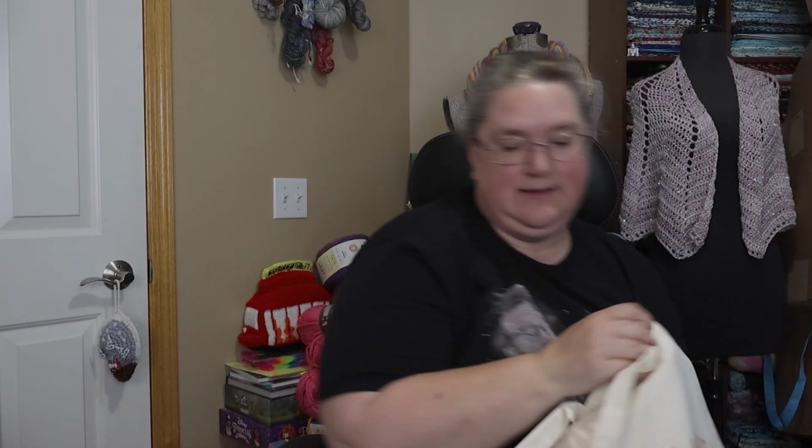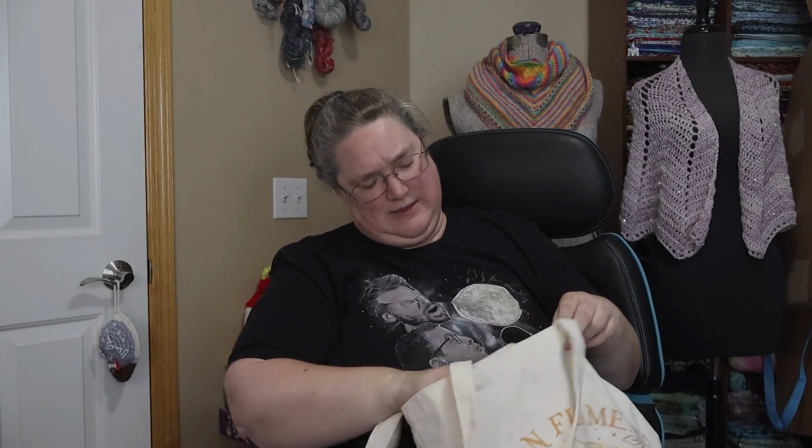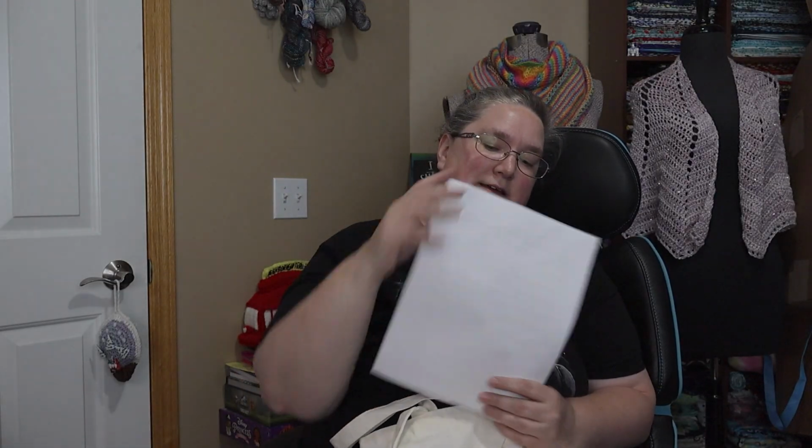The next project I have for you is my, is it Witchly? I keep saying it wrong. Witchling Cowl. This is a pattern. The kit I got from Dragon Horde Yarns, and Tristan designed the pattern herself. So it's all from Tristan's brain. You can find the pattern alone on Ravelry if you want it.